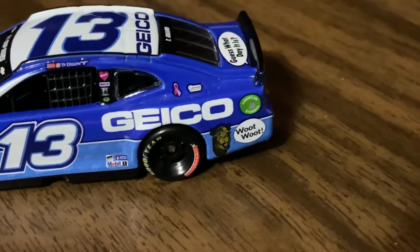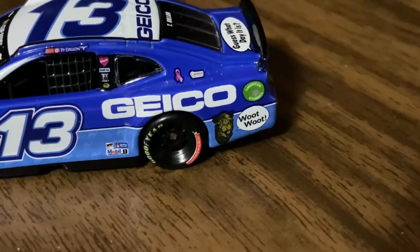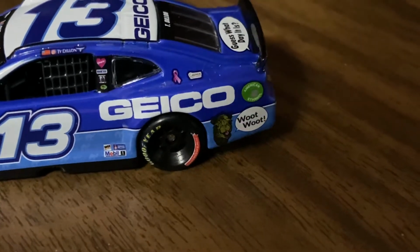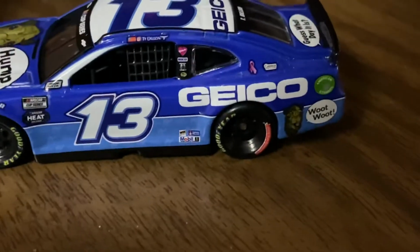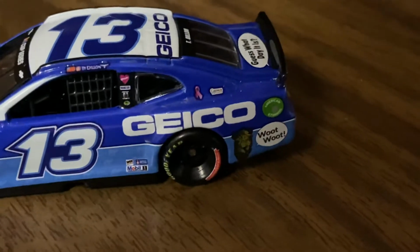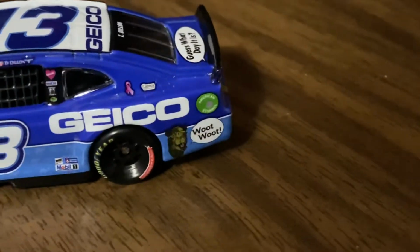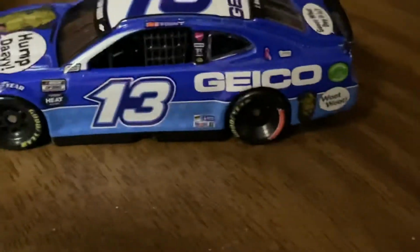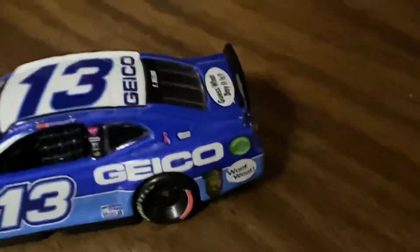The tires say Goodyear like always, but they also say support the troops or honor the troops, because this car was ran in the summertime. On the side here, you got the camel again saying woot woot. Yeah, that's that. 13 on top, Geico.